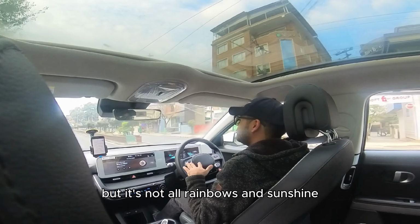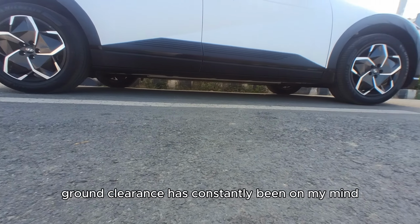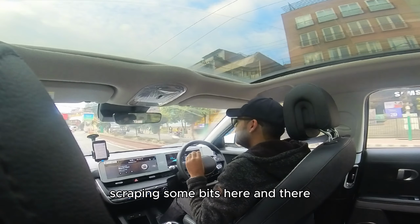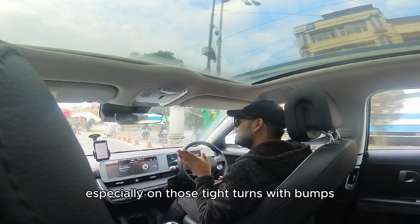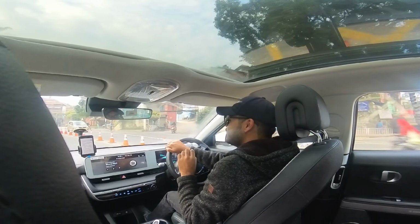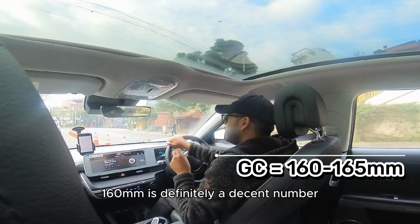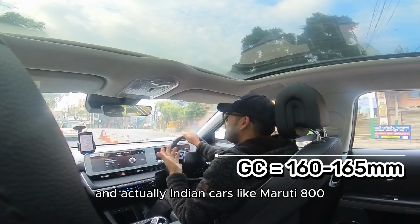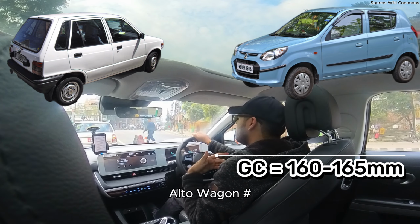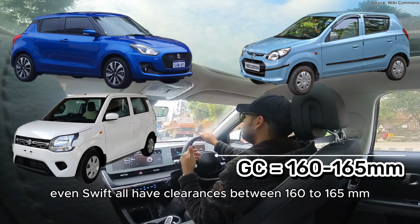But it's not all rainbows and sunshine. Ground clearance has constantly been on my mind, and I have experienced this car scraping some bits here and there, especially on those tight turns with bumps. Don't get me wrong, 160 mm is definitely a decent number. And actually, Indian cars like Maruti 800, Alto, Wagon R, even Swift all have clearances between 160 to 165 mm.